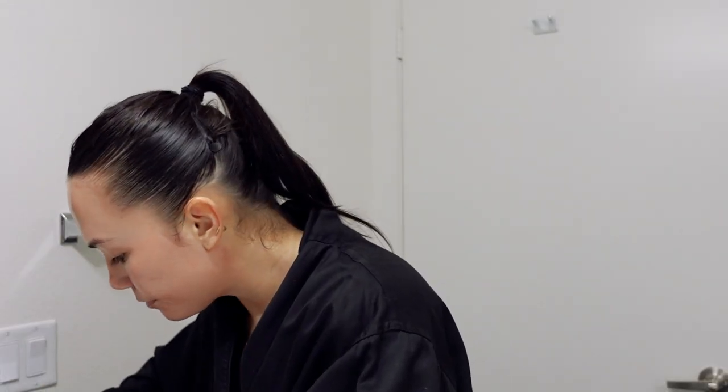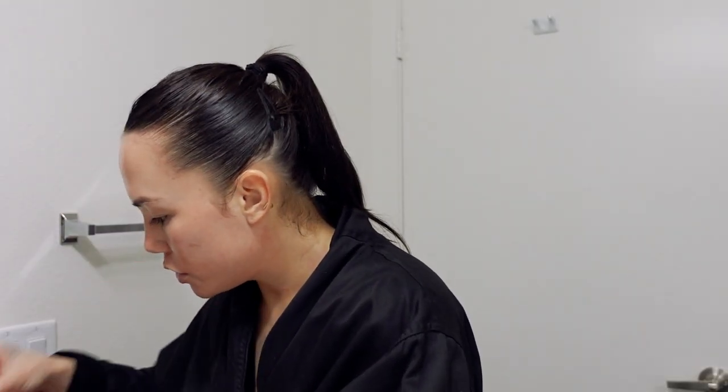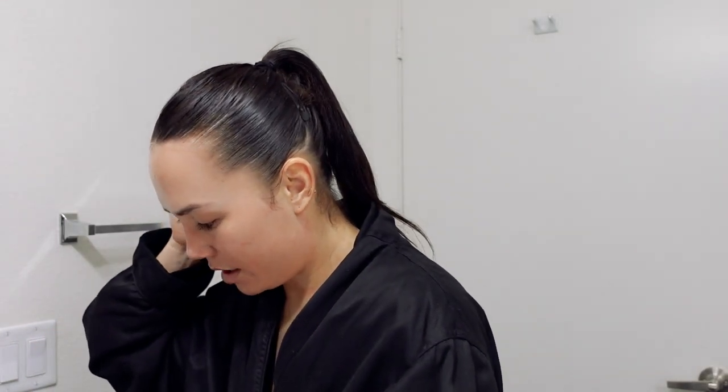Got all my makeup in my favorite kusshi bag. I will link this below. I've talked about it a million and one times, but it is the best makeup bag. I'm trying to decide if I want to do... Let's just go straight into foundation. I'm not going to put anything else on the skin. My skin feels nice and hydrated and prepped.